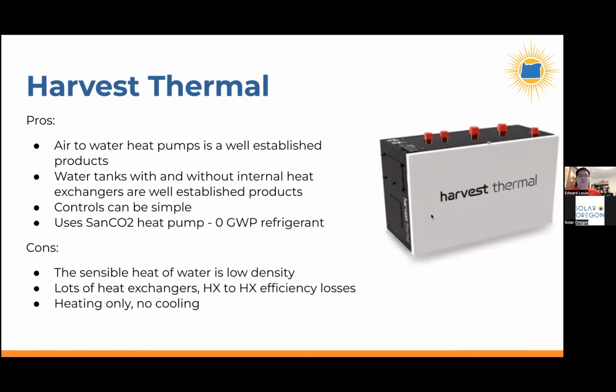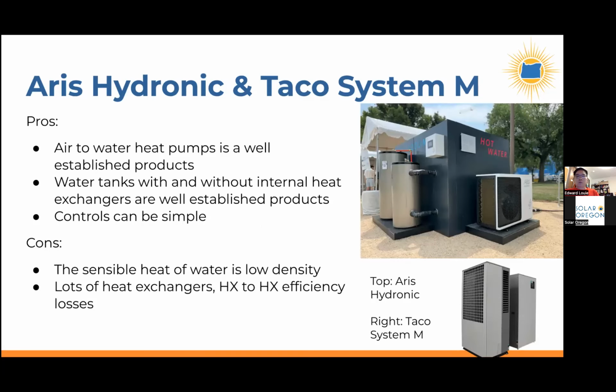Harvest Thermal is a California-based company, I'm pretty sure, and they make a pod. It's a box with pumps, solenoids that control the position of valves, and temperature sensors, and like a control board. And so they don't make all the other parts. The idea is that an installer will buy a Sanden CO2 heat pump and some water tanks that have internal heat exchangers to act as buffer tanks, and they'll buy the Harvest Thermal pod and put it all together. And you end up with a system very similar to the one pictured here, with the outdoor units and buffer tanks and domestic hot water tanks that are plumbed together.